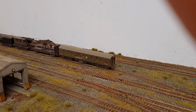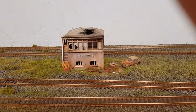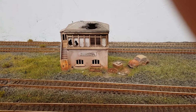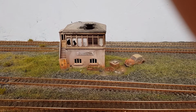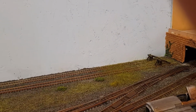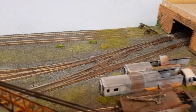Old crane there, which I weathered up myself, and stuff on the siding. We've got some storage lanes at the back, and then we come to the old signal box. So basically, I want this area going from old, being refurbished, as it were. Sidings go all the way up there. Needs obviously some more scenery.